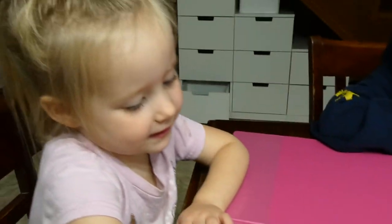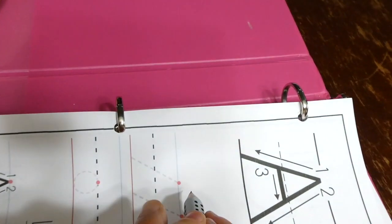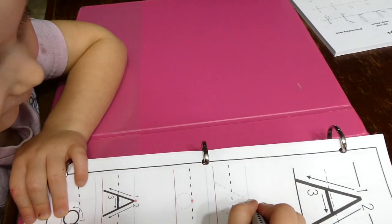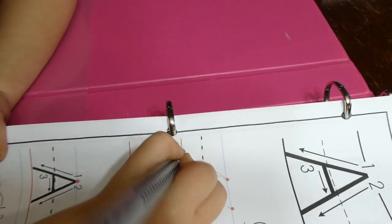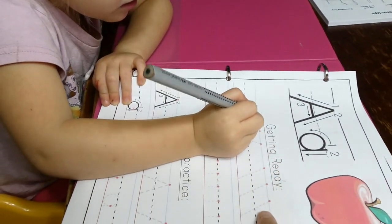All right, the first thing you're going to do, honey, is go up here, and you see these lines? You're going to trace those lines. Put your pencil where the red dot is, and then draw that line going down. Good job, Zara, that's excellent. Okay, do all the rest of these now too.